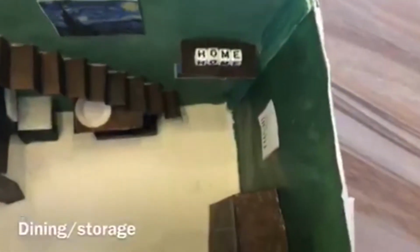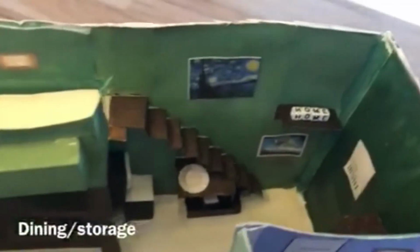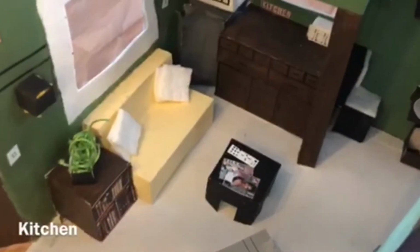The floor is not big, there's some space for storage and an average size bed. If you go downstairs, you walk into a dining/storage space. Under the stairs, we have a small dining table with a movable chair. This space opens up to a kitchen and a living space.